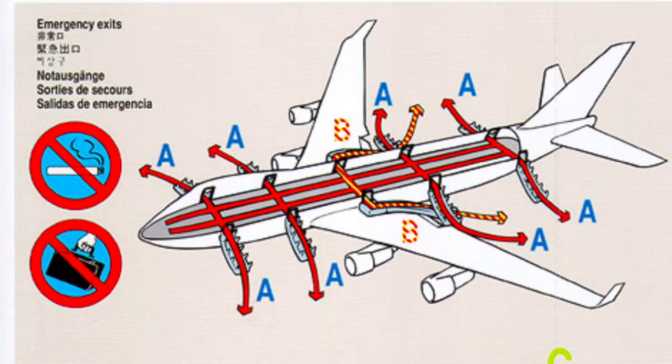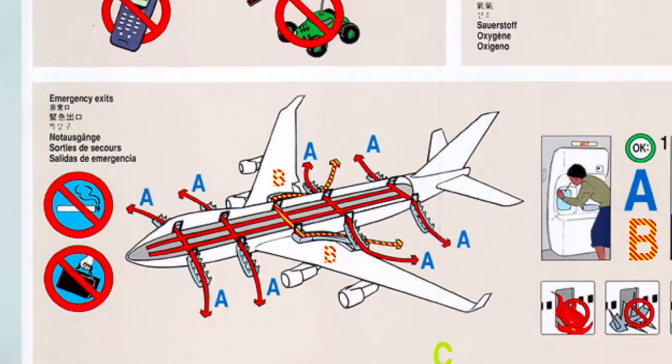There are 6 emergency exits on this aircraft. Take a moment to locate the exit closest to you. Note that the nearest exit may be behind you.